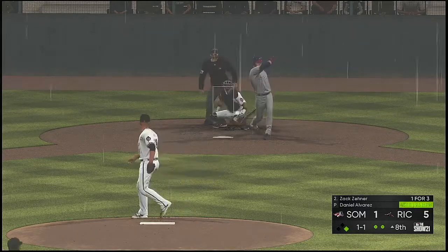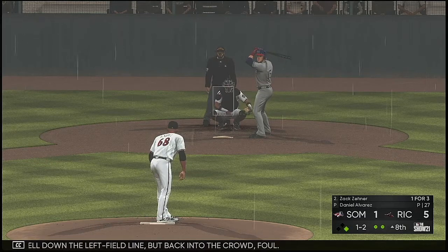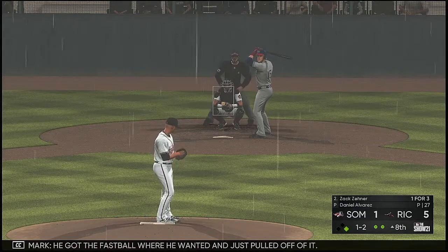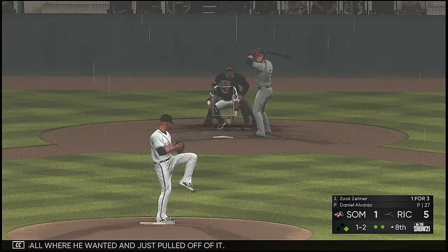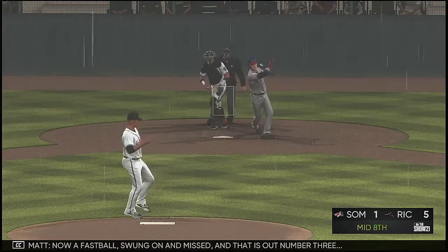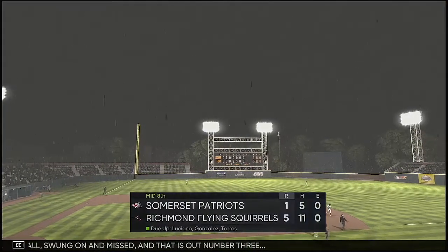The 1-1. Hit well down the left field line, but back into the crowd, foul. He got the fastball where he wanted and just pulled off of it. Now a fastball swung on and missed, and that is out number 3.